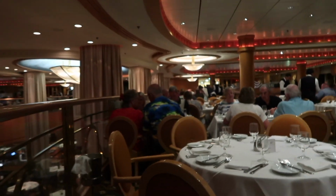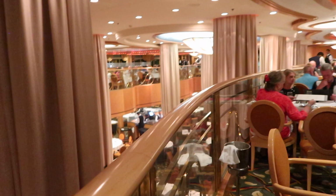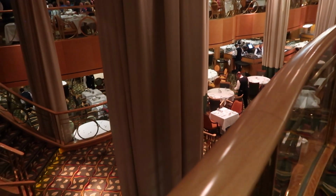And because we have My Time dining, we're up on deck 5. My Time is usually on the bottom floor, the bigger one. But I guess it's opposite on the ship. Pretty cool dining room, pretty standard really. You can see over the edge here, we're right on the rail. And it's packed pretty tight in here.